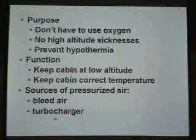How do you take care of all of this? What's the function? You do it by keeping the cabin at a low altitude. It's typically 8,000 feet. The correct temperature, about 70 degrees Fahrenheit or 21 degrees Celsius.